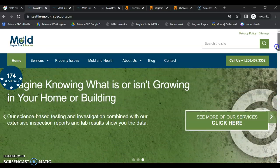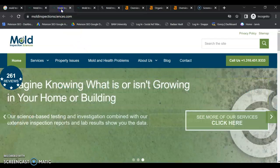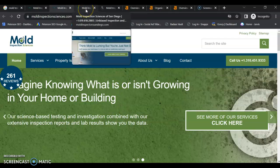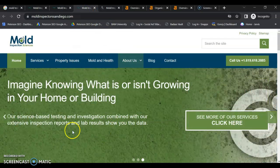If you want to take a quick look, here's your Seattle page. This is your Los Angeles page. And your San Diego page. They're all exactly identical, exact information. The only thing that's been switched out is your location and phone numbers. So it's really important as a corporation that they go and revamp all of these sites so that you can actually get the traffic that you should be getting.